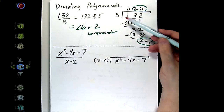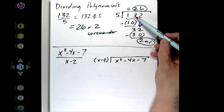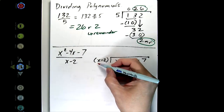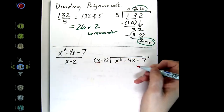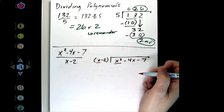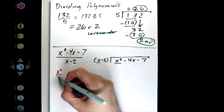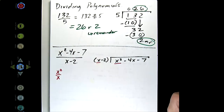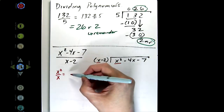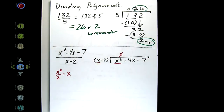So just like up here, we check to see how many times 5 goes into 13. I need to do that down here, but we're only going to focus on the thing with the biggest exponent, the x. And we're going to see how many times that goes into x squared. So you can literally just do x squared divided by x. That should give you x. And that's what I'm going to put up top.